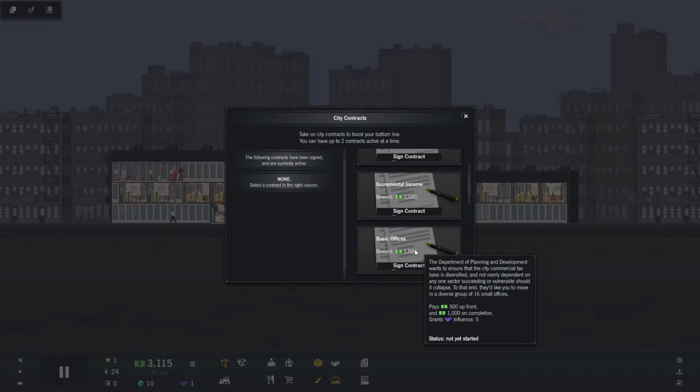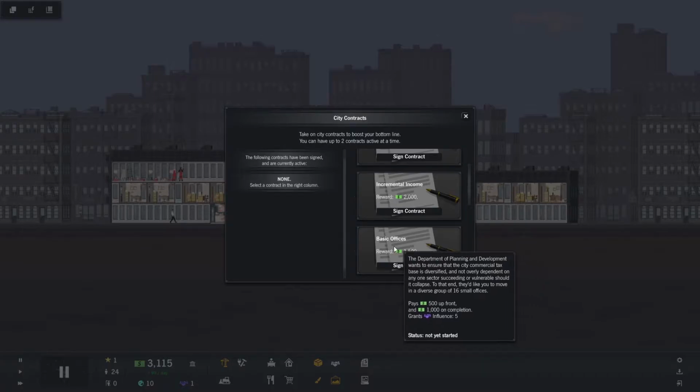Okay, so the Department of Planning and Development wants to ensure that the city commercial tax base is diversified and not overly dependent on only one sector succeeding or vulnerable should it collapse. Maybe. Not too sure the grammar there is good, but sure, okay. To that end, they'd like you to move in a diverse group of 16 small offices. Does that mean 16 more, or a total of 16? Ah, whatever. Not yet started.